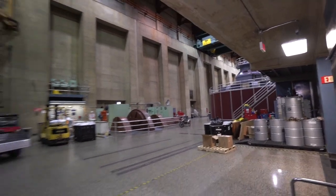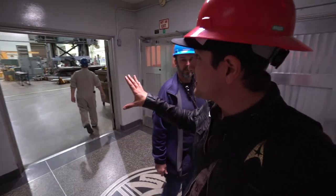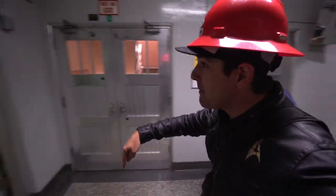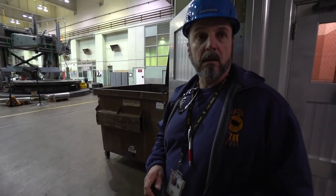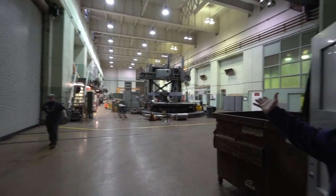Okay, so we have now come downstairs onto the maintenance floor. Here's the big room with the electrical generating equipment. Here's the maintenance room. This is the center of that powerhouse that you can see from above. This is straight down the middle of the dam. This is where our mechanics and a lot of our maintenance crew do work on our equipment that goes into the generating units. We have lathes, we have a boring mill right here, a Cincinnati boring mill.